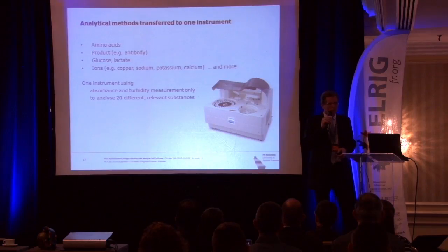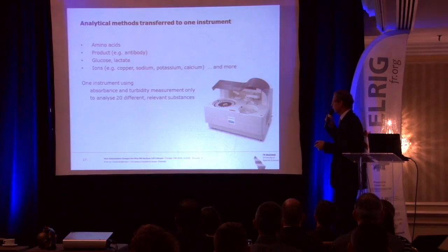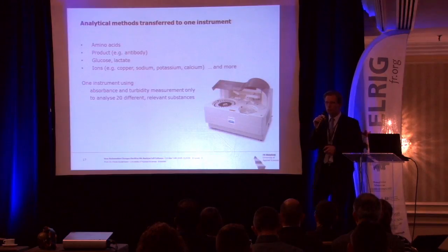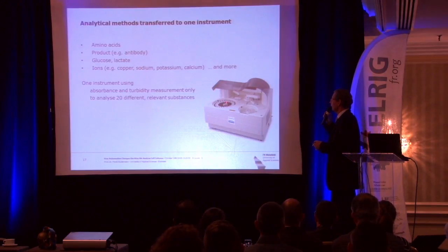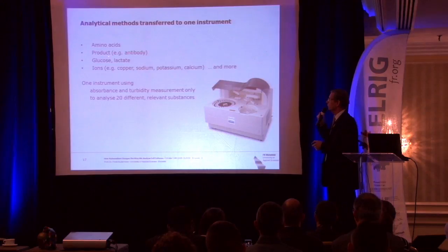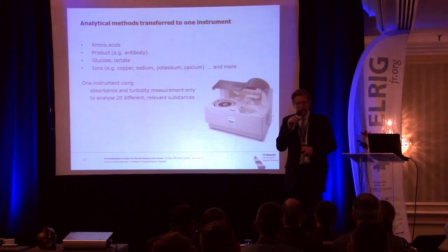And if you put a pipetting device next to or into a spectrometer, you are able to monitor a lot of different analytes, like this little instrument here, which is originally used in human diagnostics, because human diagnostics is also way more automated than biotechnology. There we slightly modified the instrument, and of course we developed other assays for amino acids, products, glucose, lactate, whatever, ions like copper. Copper is very popular these days.